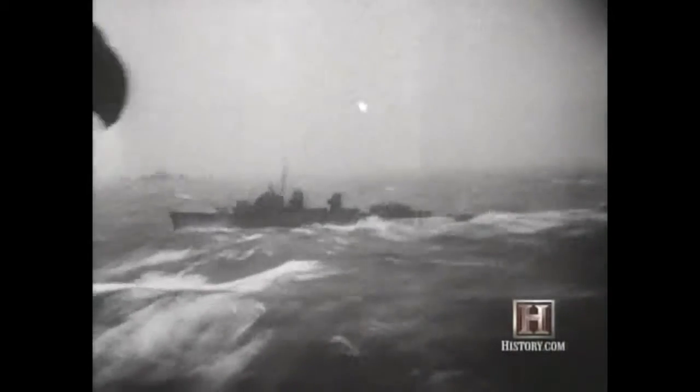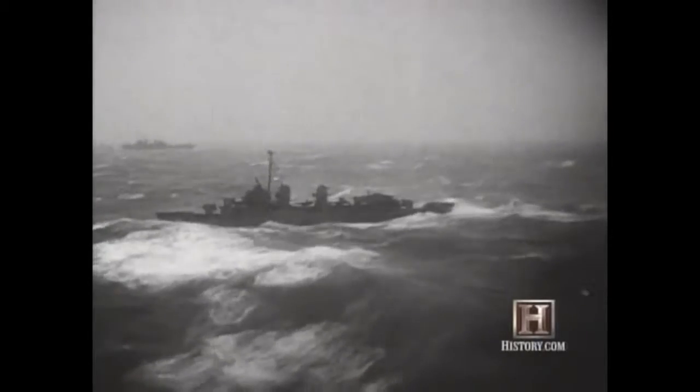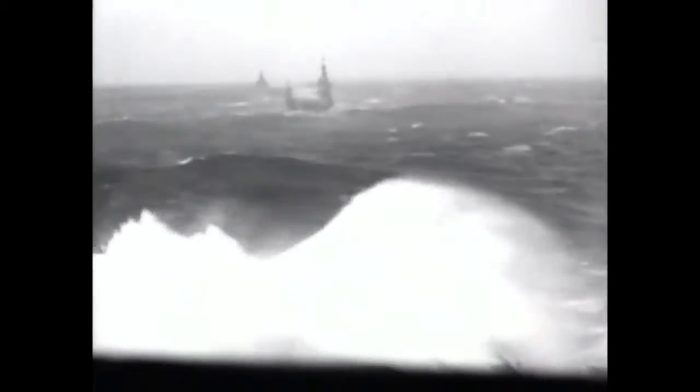But for all its armament, the destroyers were small and vulnerable warships. And it was not only from the hands of their enemies that the men of the destroyers faced death. Sometimes, nature would unleash itself with devastating consequences.